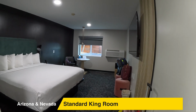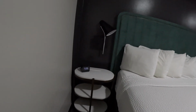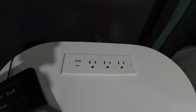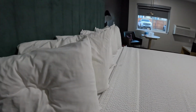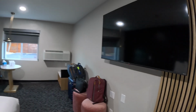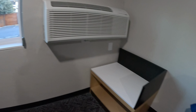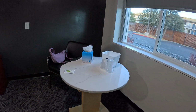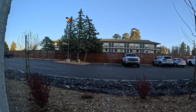This is a nice big room, very clean, very fresh. I can smell paint, so I think it's just been renovated. There's plenty of power points and USB A and C points there. Firm bed, soft pillows. Quite a nice sizable room. Very large widescreen TV. Air conditioner. Place for luggage. An armchair and table. And not much of a view. All in all, pretty comfortable room.